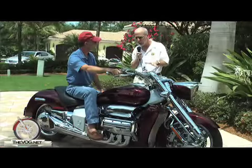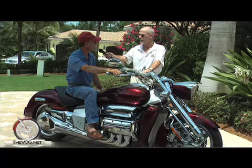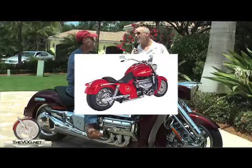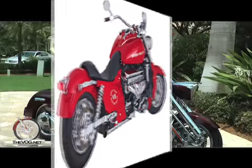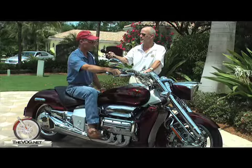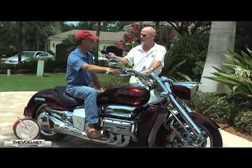If you could change anything about this bike, as an owner, what would you change? I'd probably put a V8 in. I'm just kidding. Well, they do have the Boss Hoss for that, but for them, six cylinders is not enough. No, I have no complaints about the bike. I'm not a professional analyst on motorcycles by any means, but for me, it's a perfect bike for cruising.